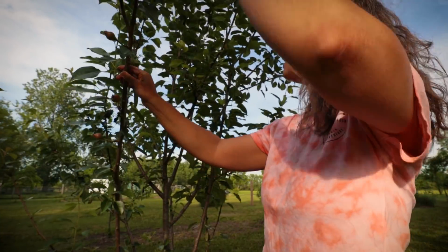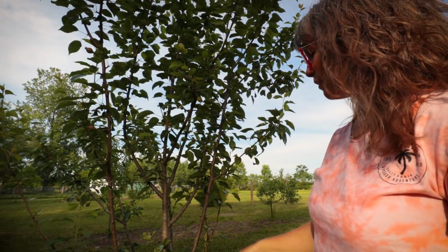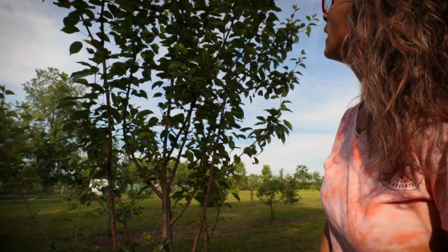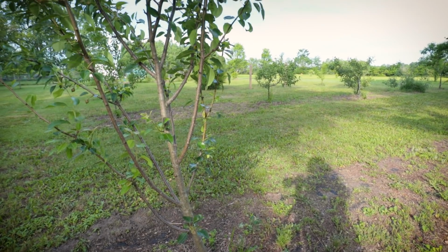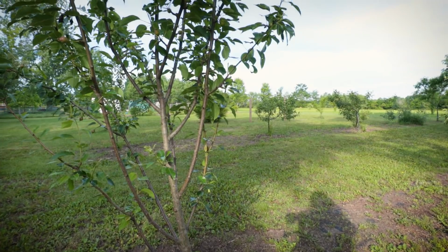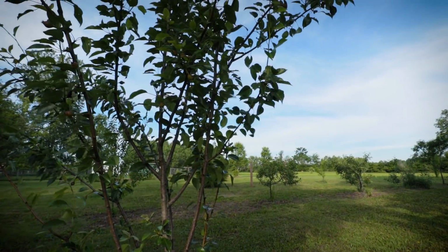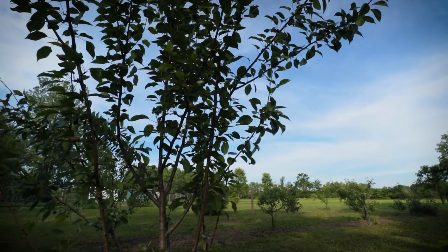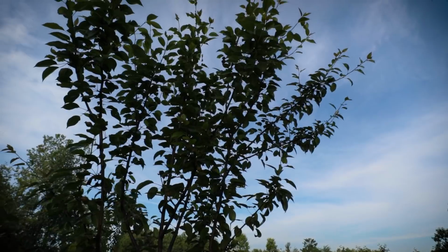I believe this is a Bartlett. I know I planted a Bartlett and a Kiefer. So one of them's Kiefer and one of them's Bartlett, or Kiefer, however you pronounce it. And it's supposed to be a dwarf. I planted all dwarf varieties, so I'm not quite sure. It's easily 10 feet tall. And I pruned him way down this spring, and he's really shot up again.